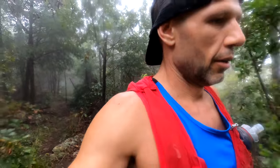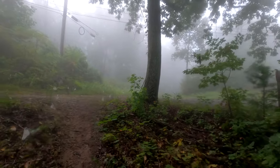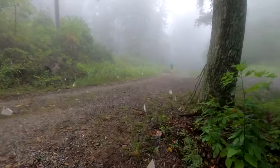So we're gonna wade through this 8.5 section with no aid. I gotta tell you, of course, great crew, great support, but man, talk about monotonous. You feel like you've been running the same 150 feet of trail for 3+ hours. I hope we get there soon, but it looks like we got a lot farther to go. I have never been so happy to see dirt, a gravel road in my life. Holy crap.